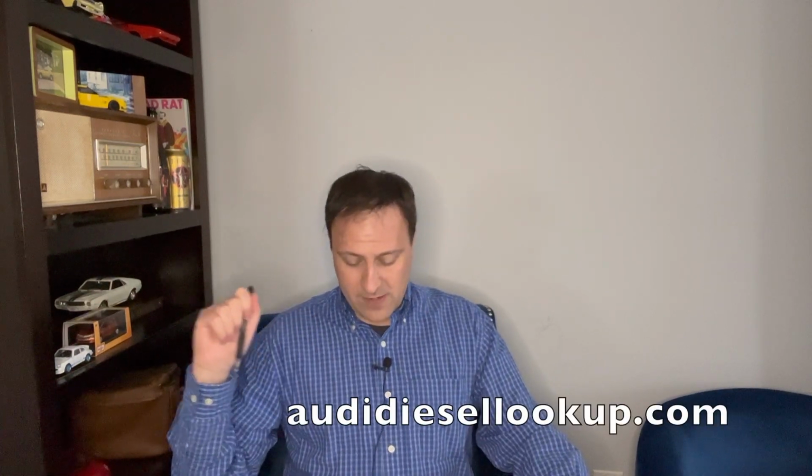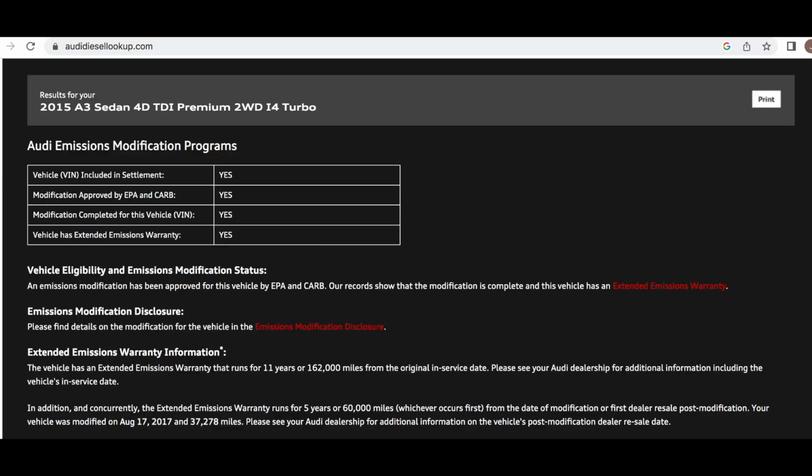First thing, instead of the VW website, Audi has its own website. It's called audidiesellookup.com. Okay, we're going to scroll down, we'll look at this page, and this one says that it had it done in 2018, just like all the other cars. Same deal, the 5 years probably close to up. But this has that 11-year or 162,000 mile from in-service date. So that's really great.